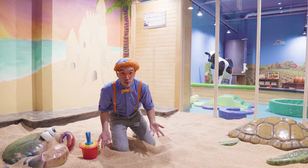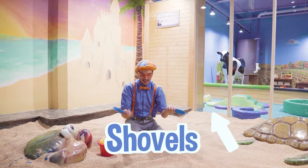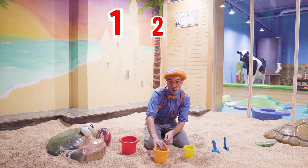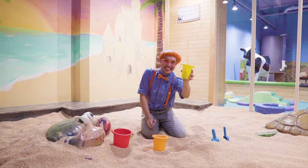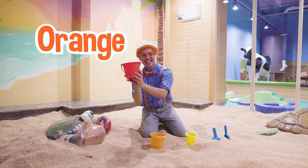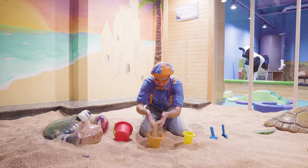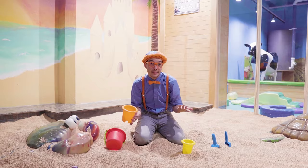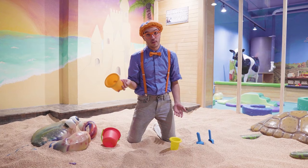There's so much sand here, and it's a good thing we have our pail and shovel. Yeah, we have two blue shovels. We can pick up sand. And we have one, two, three different pails. Yeah, this one is the color yellow, this one is the color orange, and this one is the color red. Yeah, these are really helpful for scooping sand up, whoa, and making a sand castle. Okay, let's try it out. Uh-oh, it looked like our sand castle didn't stand up, but that's okay. Sometimes when you're trying to make something, it doesn't work on the first time, so you gotta just keep trying.